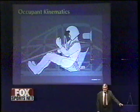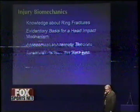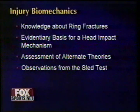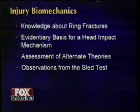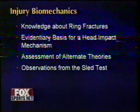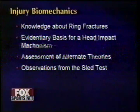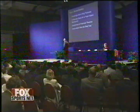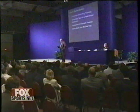Well, we need to talk a little bit about biomechanics and we're done. We need to know a little bit about ring fractures. I won't try to educate you entirely about that, but I'll make some comments about it. These are part of the evidence for what we conclude as being a blunt force impact to the head, as the pathologist stated was the cause of death, in conjunction with some neck tension. We'll talk about our basis for that. We'll look at some alternate theories that have been talked about around the country.